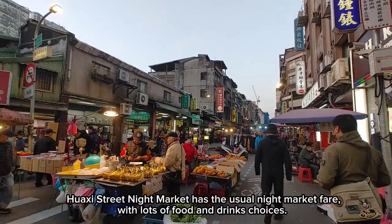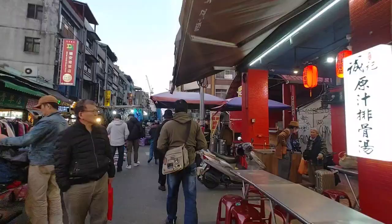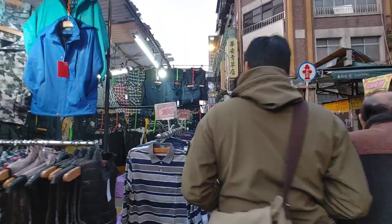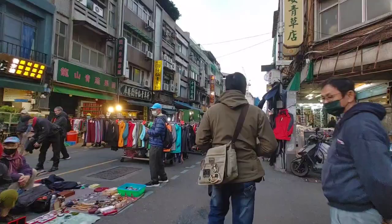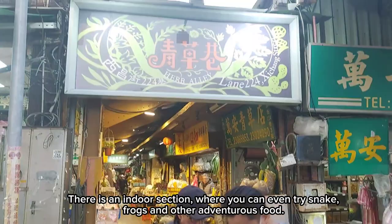Huaxi Street Night Market has the usual night market fare, with lots of food and drink choices. There is an indoor section where you can even try snake, frogs and other adventurous food.